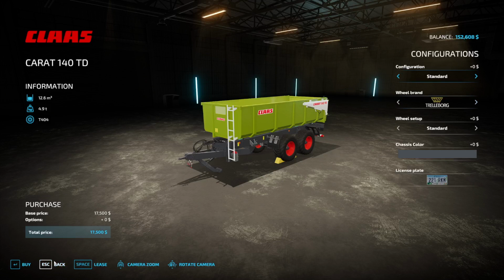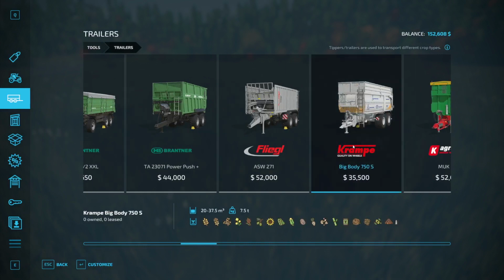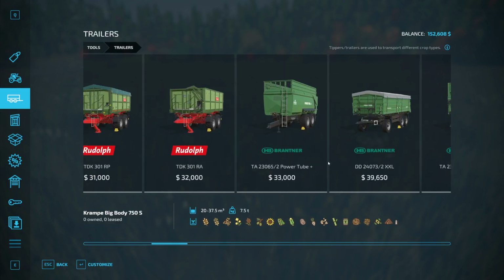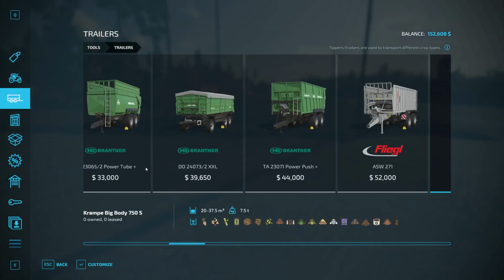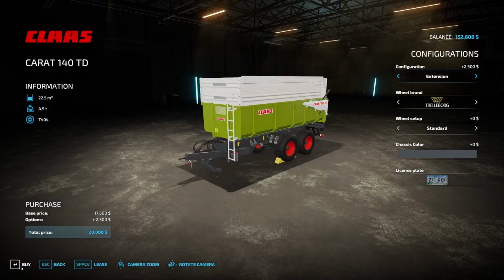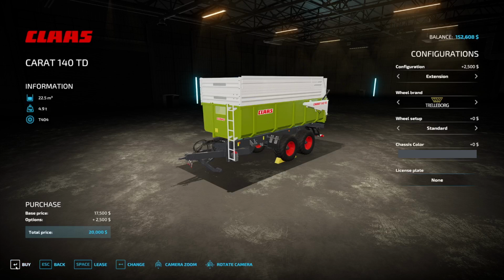Whoa. Let me just have a look and see if there's anything else. I like the idea of this too. It's 20 to 37,000. But the other one is almost 15,000 more. So yeah, I think I'm going to go with this one. I'm going to leave the extension on it for 17.5. Oh, for 20,000, I should say. We'll fill it 3/4 of the way first, and then we will see how well it pulls at 3/4 of a load.